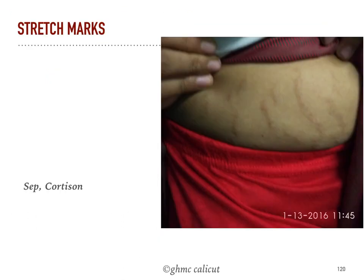And how can we manage this type of stretch mark? This may result after pregnancy or from a sudden loss of weight after some obesity. Two remedies are mentioned in our literature, and are under trial in our college: sepia and cortisone. These are the two remedies mentioned for the stretch mark. The rubric is available in the synthesis repertory, and the main remedy represented there is cortisone.